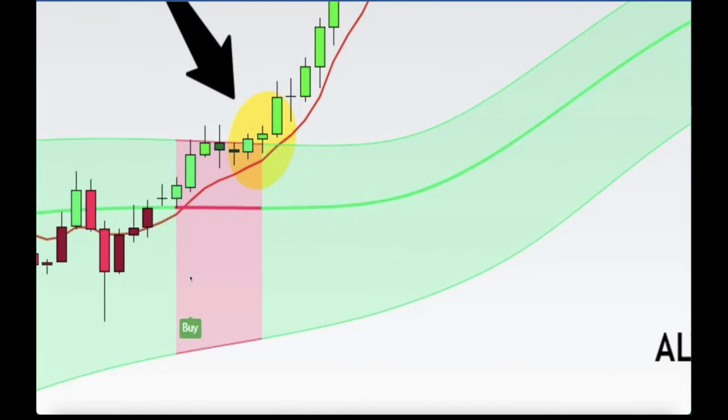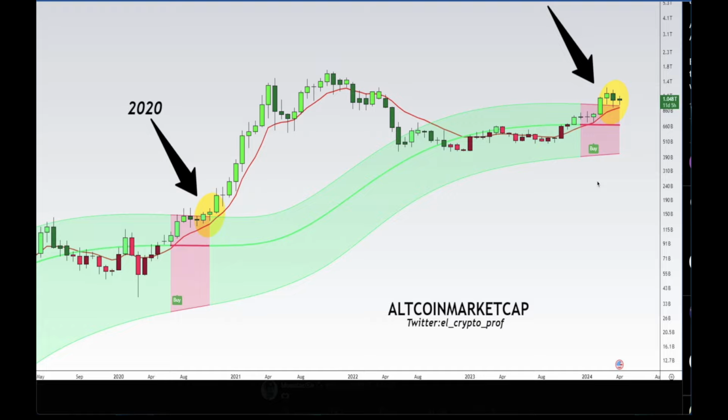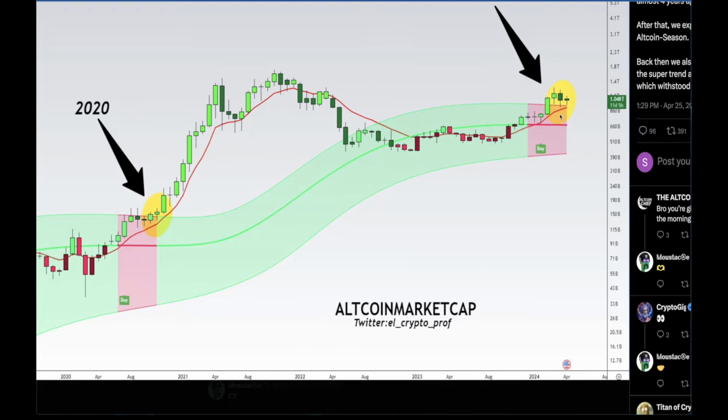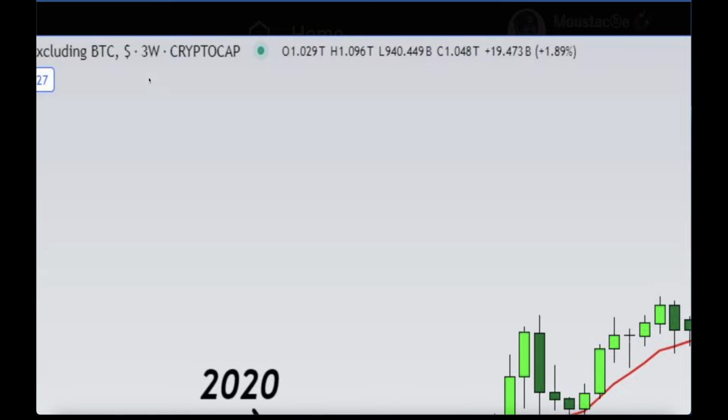We pretty much flipped into red for a little bit to retest the Gaussian channel, and after that we saw a huge parabola for alts. So let's have a look right now. This is where we are at the moment. After that sideways price action, could we technically expect 5 to 10x on our portfolio? Well, that would be great. And by the way, this is total market cap excluding Bitcoin, which means it's including Ethereum, on a 3-weekly time frame.